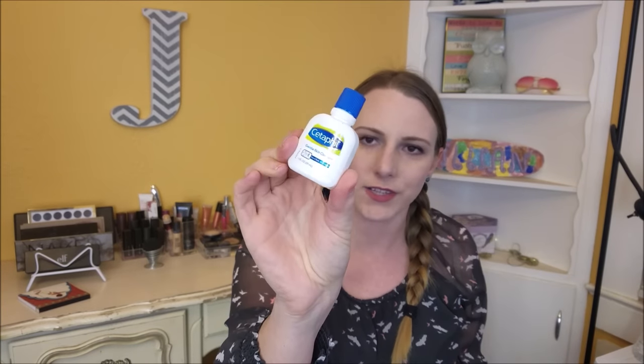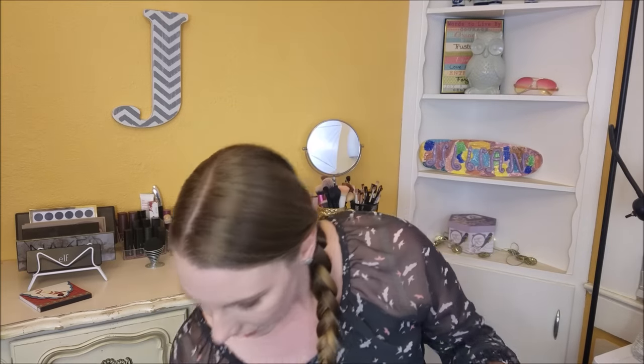Some stuff for your lady bits. I won't get into that too much, but it moisturizes. And the last thing is the Cetaphil Skin Cleanser, which again, I've gotten samples of and I really love it. That is it for my Pinch Me box.